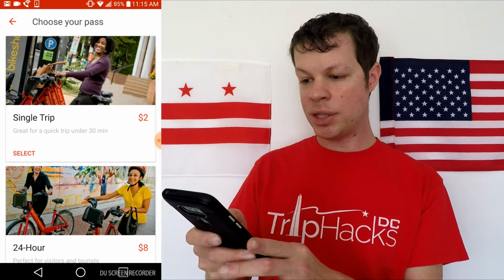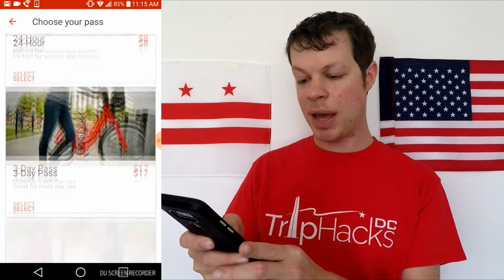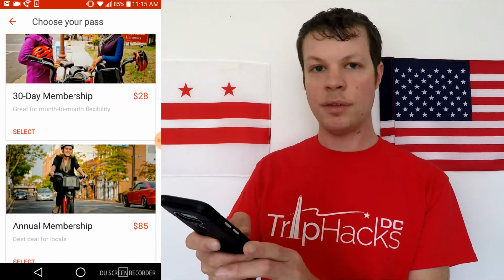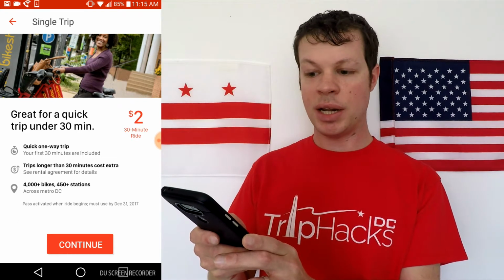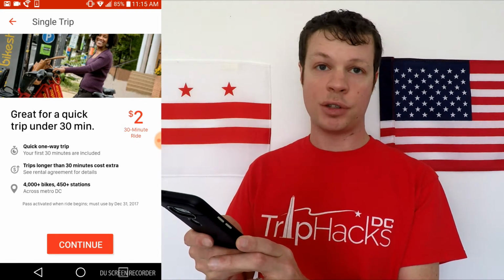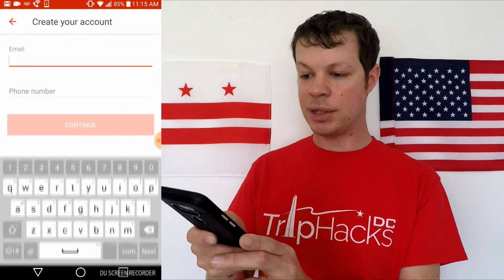Then it'll give you a choice of which type of pass you want. You can do the single trip, 24-hour pass, 3-day pass, 30-day, or annual membership. For this video, I'm just going to do the single trip. Click in there and it gives you some basic information about how the system works. You get the first 30 minutes included. Trips longer than 30 minutes cost extra, etc. Go ahead and click continue.